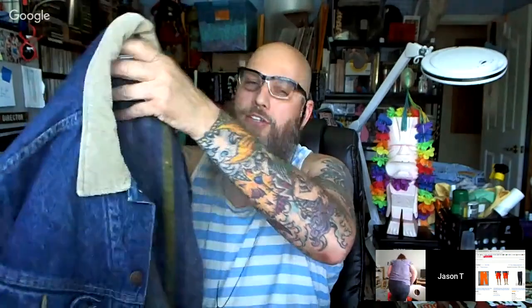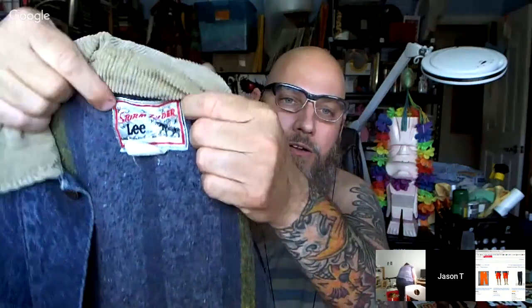Not as exciting as Levi's, but still we'll have a nice return. Vintage Lee Stormrider jacket. It's got the lined inner and great shape denim outer. Yeah, based on the soles, this will probably be like a $50 jacket. I think I paid $7 or $8 for it.